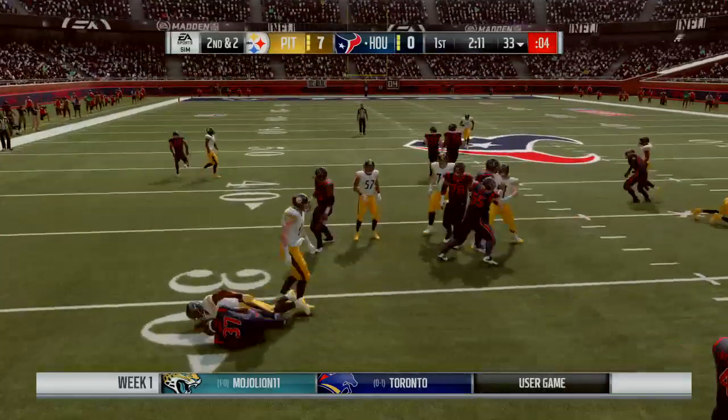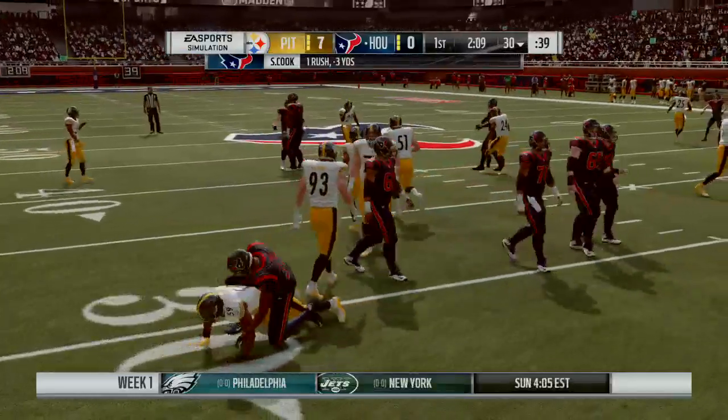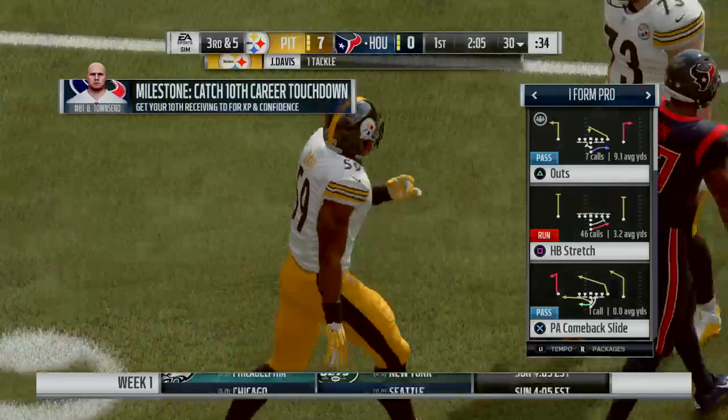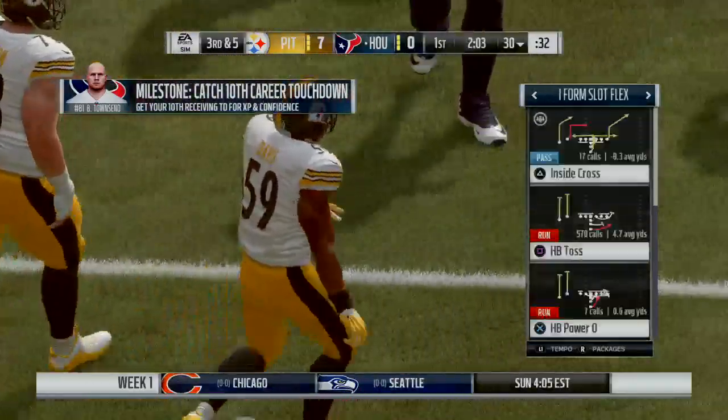On second down, Cook. And he went backwards. He'll be down at the 30. They'll wind up losing 3. And now it's 3rd down.